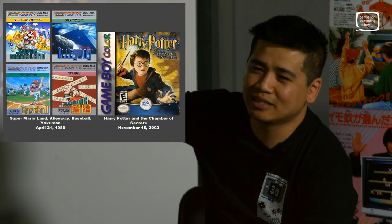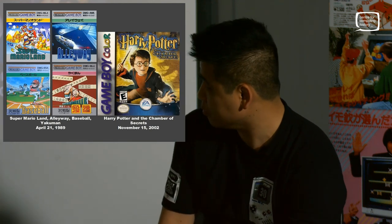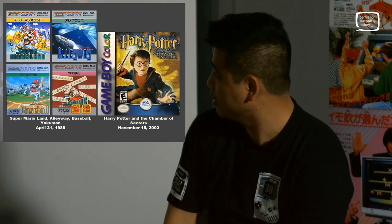So Yaku Man was a Japanese release, it's a Mahjong game. I don't know if anyone here has it. I don't have it myself, to be honest. But on my Game Boy, I had Super Mario Land. That's one of my first games.